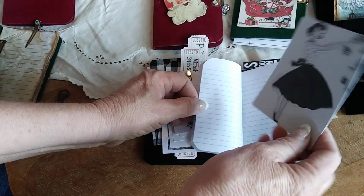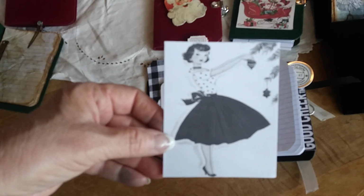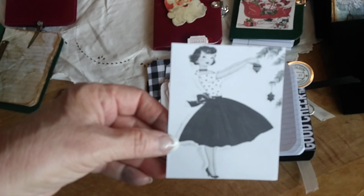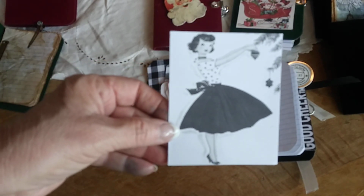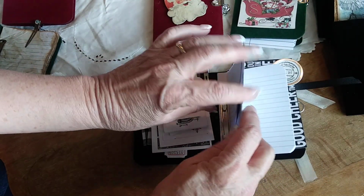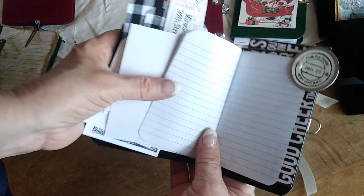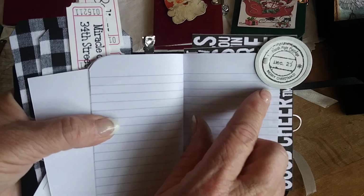I added this little lady. I love her so much. I miss the times that we used to dress up for Christmas and holidays, and this reminds me of that. And so I just printed it in black and white, and I added her. You'll see her a lot. I like her. And then at the back, I added just, again, the North Pole postage.